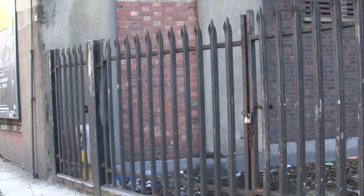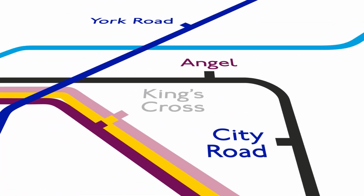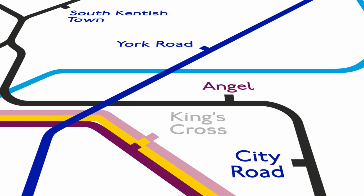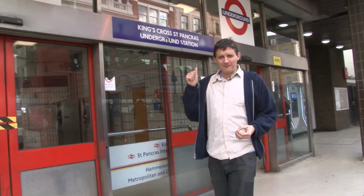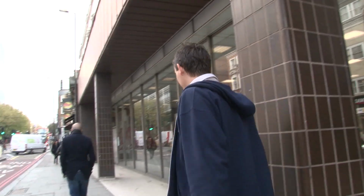And from the deep level tube to a couple of subsurface abandoned stations on the Metropolitan line. First stop, King's Cross. Come to King's Cross on the Victoria Line, you can come out at the Pentonville Road entrance exit at King's Cross Station. And we're here at King's Cross to go and find the old King's Cross Station.